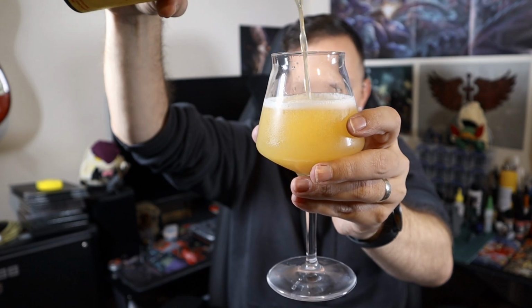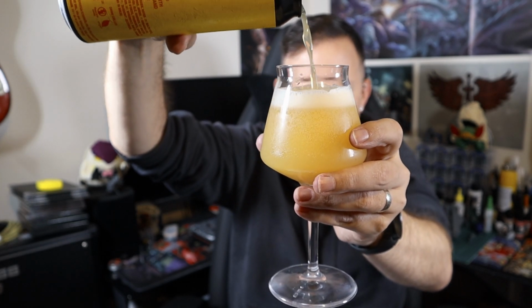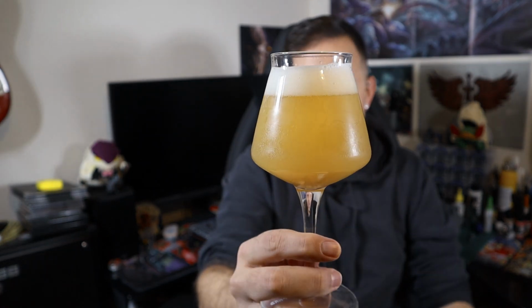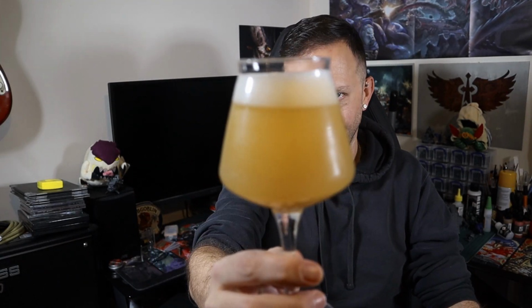Not the headiest of beers. We're going to try and generate one. There we go, that will do nicely. It's a great colour. Great level of haze. Great head on it. What you do get is nice and tight and white. Hazy for days. It's almost chicken stock. It's chicken stock, let's be honest. It's a great looking beer. There's no reason to give it anything less than a full point.